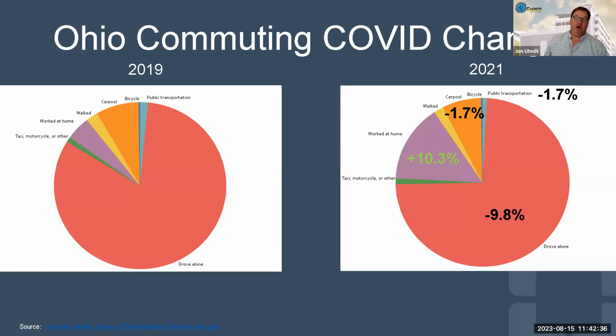Anyways, this is the data for Ohio. More than 50,000 of our 70,000 people work in Ohio, so certainly the big driver of our commuting footprint at the moment is Ohio. In Ohio, the work-at-home rate more than tripled, almost quadrupled. It went up 10 points, from 3 to 13. The big loser was driving alone, but also public transportation and carpooling at the state level. You can see public transportation in Ohio is much less used than nationally, just because of the nature of cities and infrastructure in Ohio.